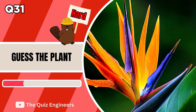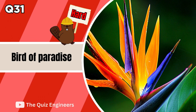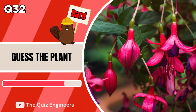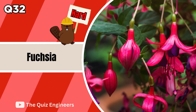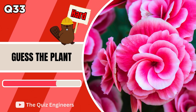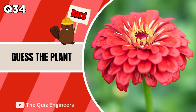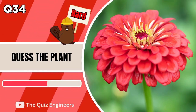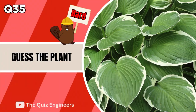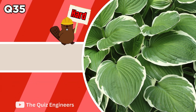Up next we have the hard round, where each correct answer is worth 3 points. I've been stabbed too many times by this, it's a bird of paradise. Up next we have fuchsia. The answer is begonia. This plant is called a zinnia. The answer is a hosta.